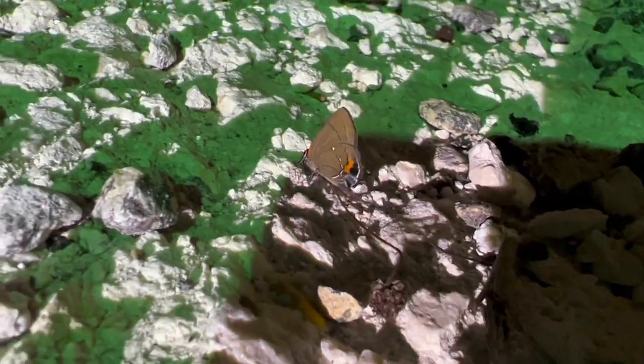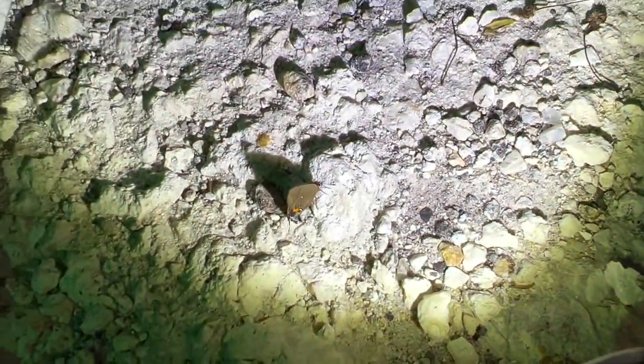Look at this, guys. You never know what you're going to see at night in the Florida Keys. There is a fulvous hair streak. Look at him. There's another one. Another hair streak. Oh, look at that, fulvous hair streak just landed.